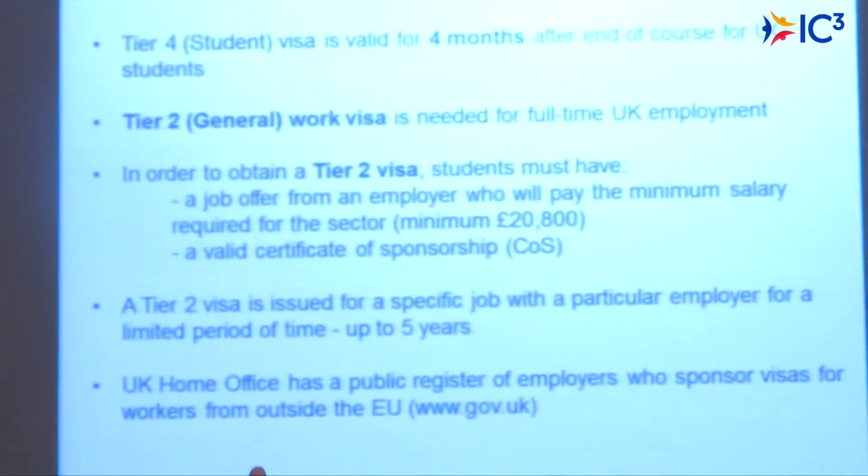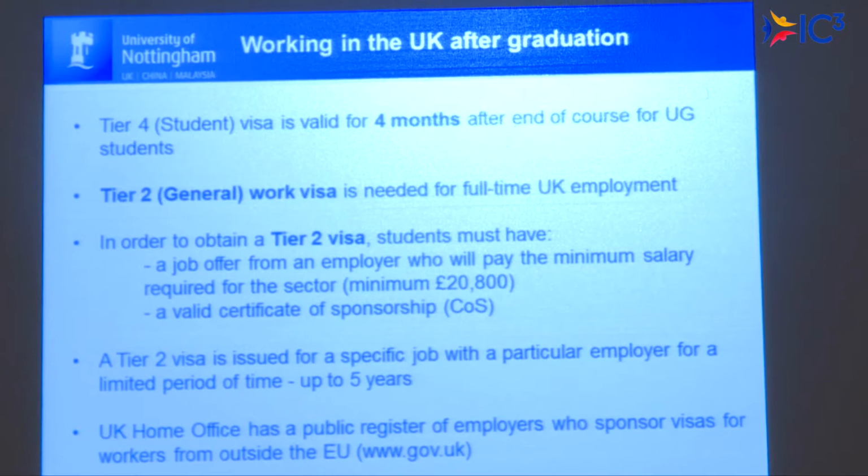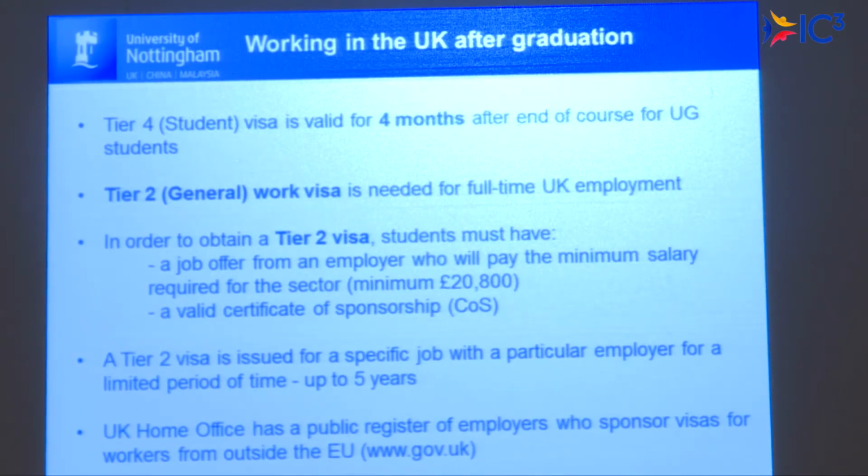Okay, so going back to visas, just briefly, what happens after graduation? Well, you may be aware that a Tier 4 visa is valid for 4 months after the end of the course itself. But as Robin has touched on, we do encourage students not to wait until those final 4 months to start looking for jobs. The majority of our international students do return home after they've completed their studies. However, there are several visa routes in the UK by which students can remain and work. And the main one is the Tier 2 General Working Visa, which is needed for full-time employment in the UK if you are a non-EU national.